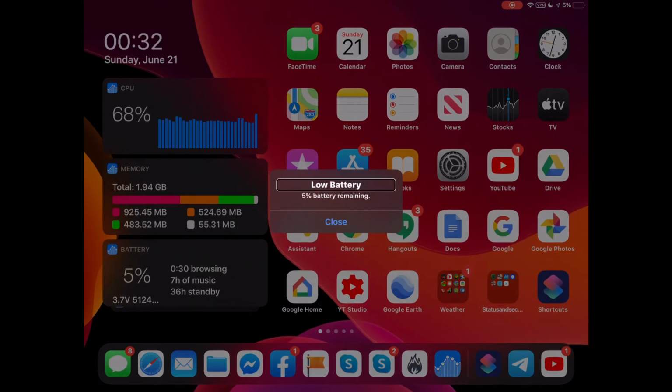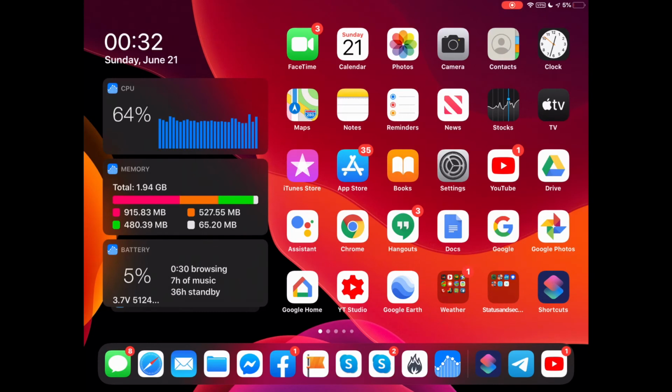Alert. Low battery. See, I got a low battery. Close button. See how long that lasts. I literally just got the 10% 3 minutes before I was recording. So you can see it. I'm at 50% brightness. That's going to TV. Hold on.